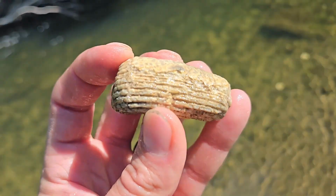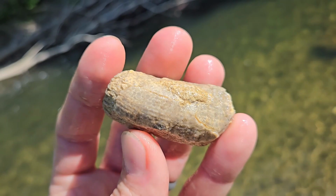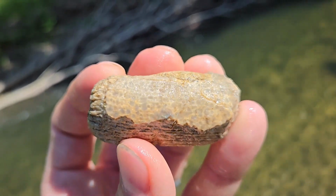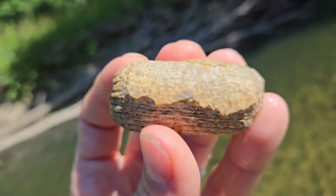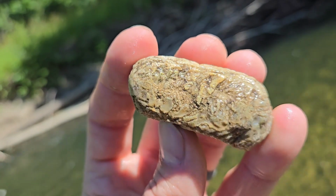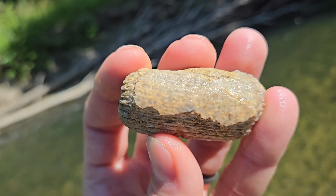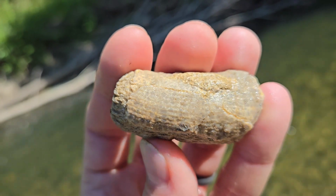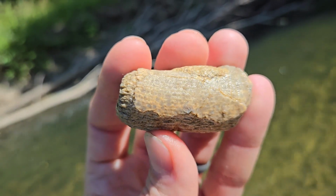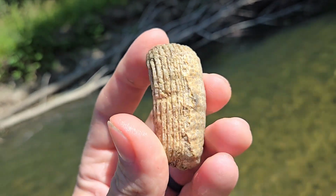Glad the water level is getting lower. Finding a lot more cooler things here, but I think it'll be nice once it rains and really cleans these rocks off. Wow, that is pretty. Something cool going on inside there. Cool texture pattern to that. But there's like little, almost like circles going on inside. Hard to focus on that. That's really neat. Sweet horn coral.